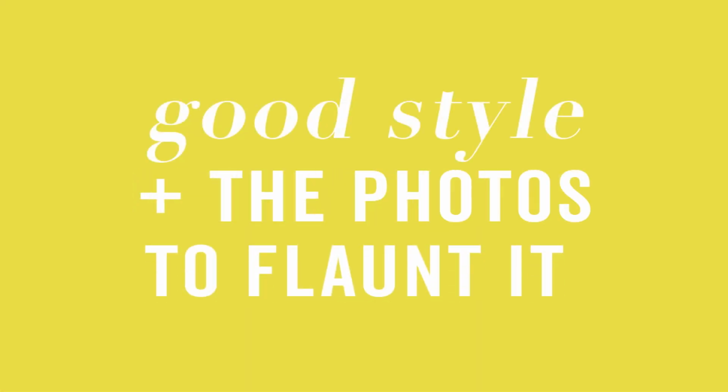So, number 1, good style and the photos to flaunt it. Here's the thing, with 5.6 million active Airbnb listings worldwide, it's not enough to just throw a bunch of random furniture in a room, snap some crappy iPhone pics, throw them up on your profile, and call it a day. Nope, the key to having a successful Airbnb starts with an attention-grabbing space and the photos to show it off.